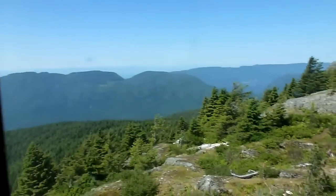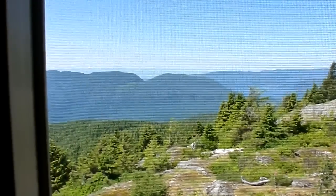Oh, I just closed the window. Let's try that. There's a screen right there. Anyway, yeah, nice view. Way in the background is Vancouver Island. I'm going to zoom in on that later.